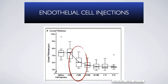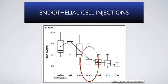Interestingly, though, it got very interesting outcomes. At the 1 month mark, you saw an improvement in corneal thickness that continued to improve up to 12 weeks, actually. And best corrected visual acuity dramatically got better at that 12-week mark and continued to improve up to 1 year to 2 years. And one could say, well, why not just do a DMEK?